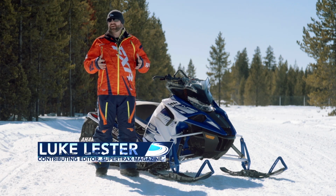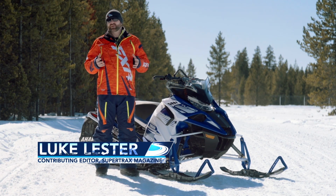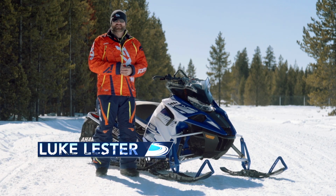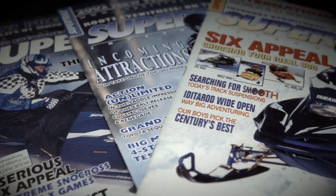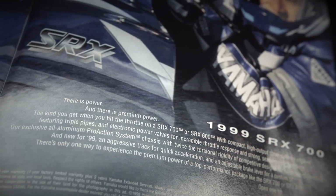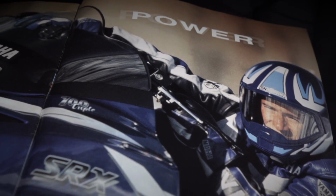When I think about iconic Yamaha snowmobiles from the past, there's one that comes to mind for a number of good and not so good reasons. That model is the SRX. Why was the SRX so good? Because it was just so darn fast. As a 700, it routinely blew the doors off 8 and even 900s in its day.